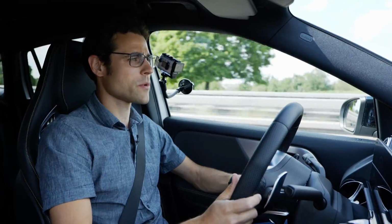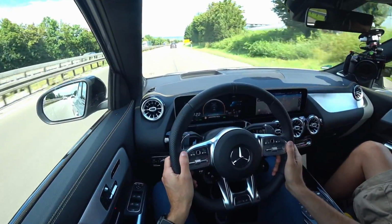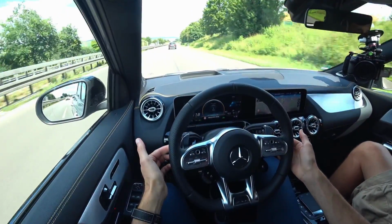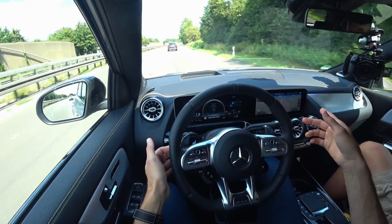Assistance systems work very well. Cruise control, adaptive cruise control, keeping the distance to the car in front of me. Now here, the lane keeping assist is also working very actively and properly. That's good. Just the run-off road protection is done by brake intervention. You have to be aware of that.